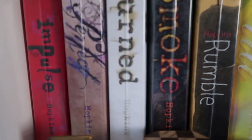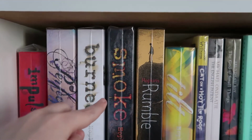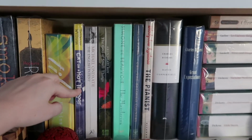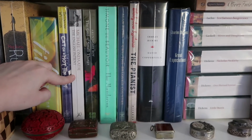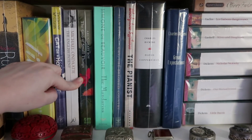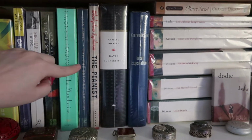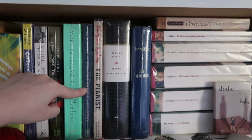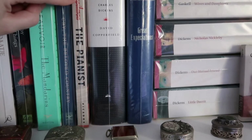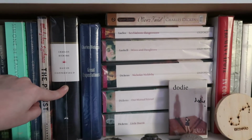Now we get to Ellen Hopkins. So we get Impulse, Perfect, Burned, Smoke, Rumble, and Tilt. Then we get Cat on a Hot Tin Roof by Tennessee Williams. The English Patient by Michael Ondaatje. The God of Small Things by Arundhati Roy. The Mandarins by Simone de Beauvoir. Cry, the Beloved Country by Alan Paton. The Pianist by Wladyslaw Szpilman.